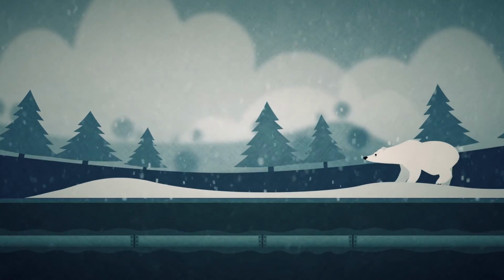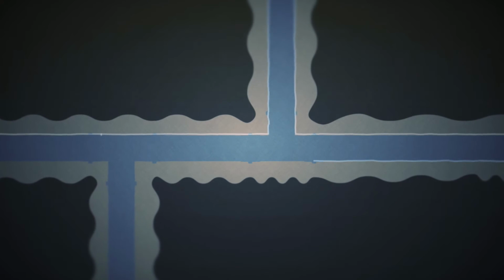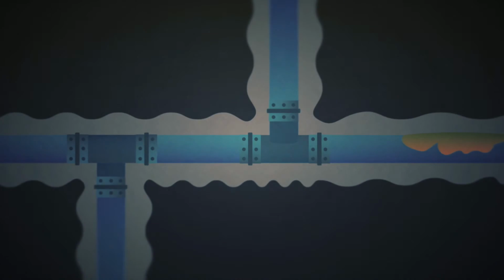The many different factors form layers of information that, when put together, overlap to give an overview of the situation. The new methods will fill in the gaps to give a more detailed picture of the health of our piping systems.